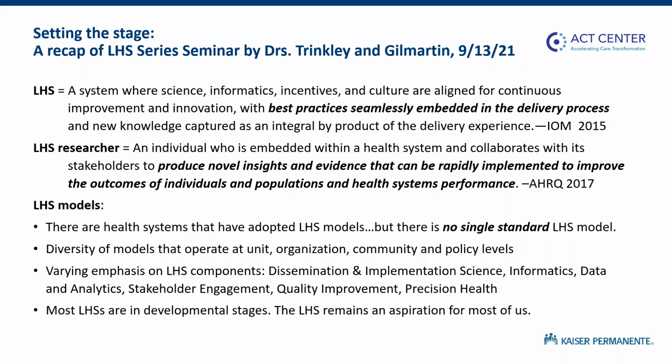And there are lots of components of a learning health system, and any one system may emphasize one over another. So dissemination and implementation science, informatics, data and analytics, stakeholder engagement, QI, precision health, those all come through in different measures, different proportions in different learning health systems. Finally, we're all on a developmental continuum and aspiring to get to this learning health system ideal.